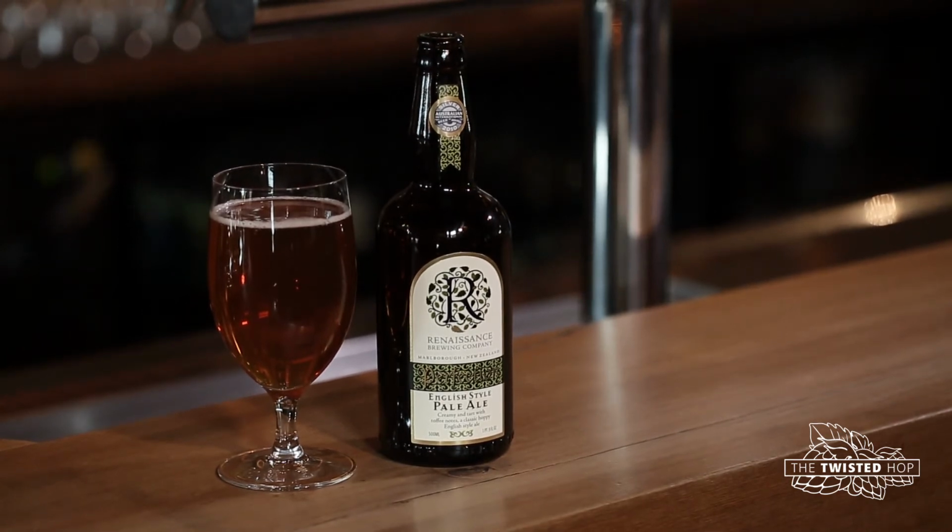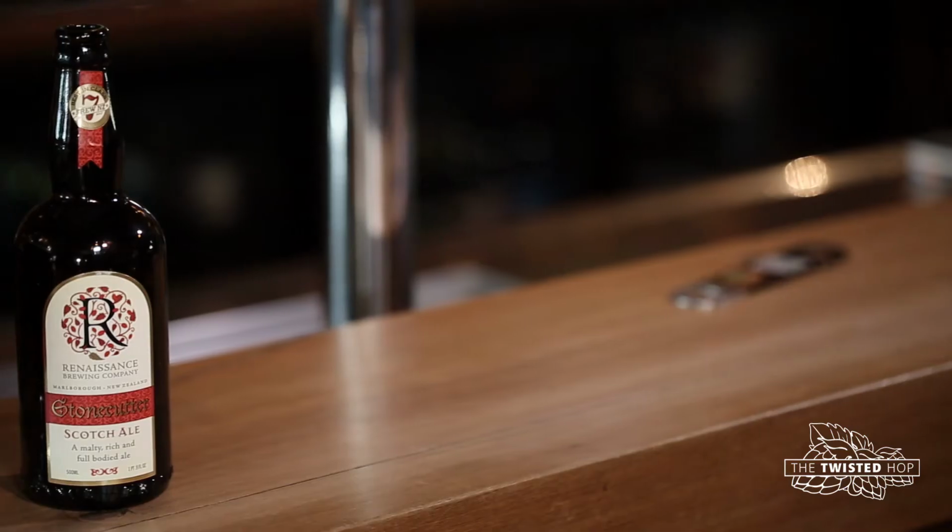This kind of beer goes great with the traditional plowman's platter. It goes very nice with, well, such things as they have here, the Twisted Hop, like the calzone or the fish and chips. Kind of a nice all-round beer.